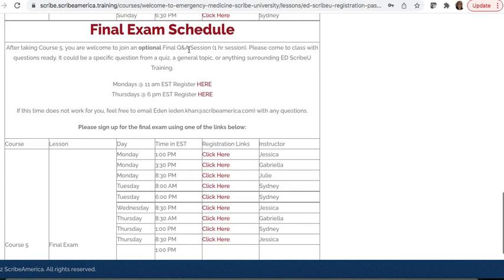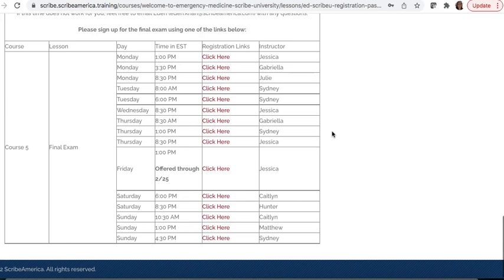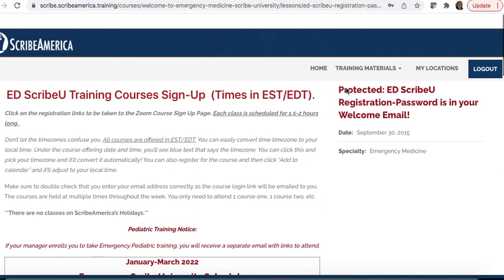If you do want additional help before you take your final, they do have Q&A sessions up here that you can attend with the instructors. They help you go over any additional information that's covered on the final. Everyone does have to score at least an 80% on the final or higher to move on to the second set of training. But that is the last course that you take on the training website.